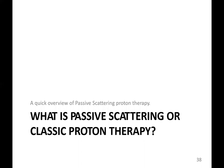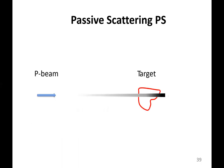We will first cover passive scattering, or classic proton therapy, and then move on. I just want to give you an introduction, the idea of how we can use protons in the form of passive scattering. Passive scattering is the delivery method referred to by the phrase traditional or classical proton therapy. Think of this as the exclusive method used from the beginning of proton therapy until 1996. It is still in use today by many operating proton therapy centers.